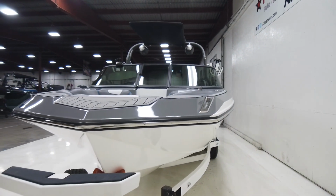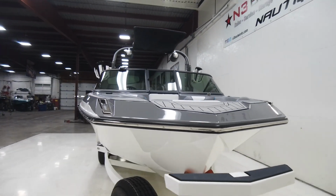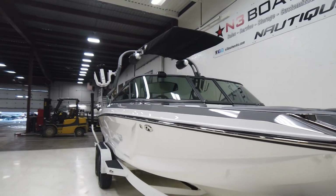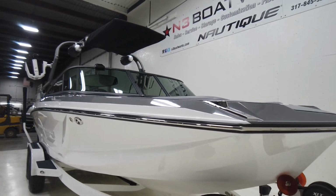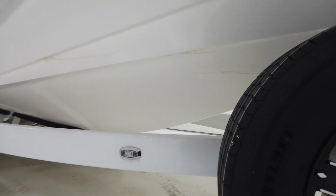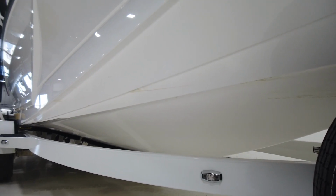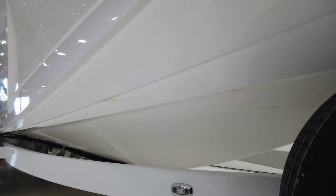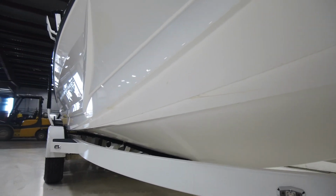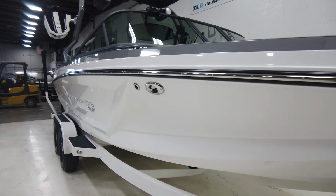Docking lights up front. Love how the gray kind of shows just peeking out of the top of the boat. Hull bottom. Now we got a little bit of scuzz on there from when we had it at the river earlier. Missed wiping that off, but hull bottom's in great shape. You're gonna see some scuffs a little further back by the bunks like you see on all of them.